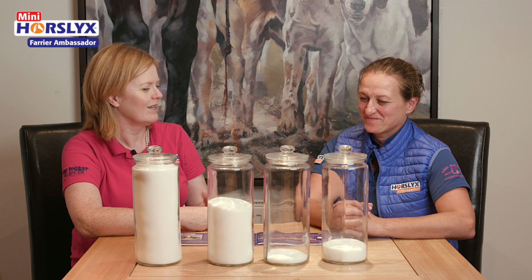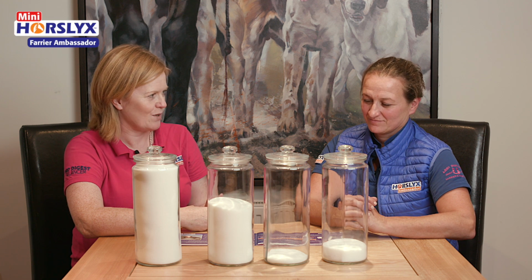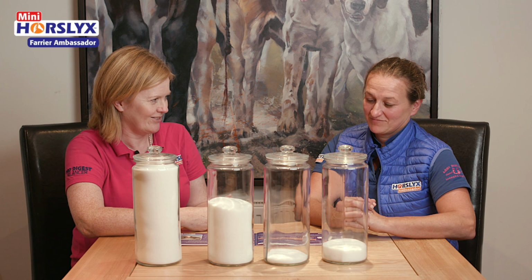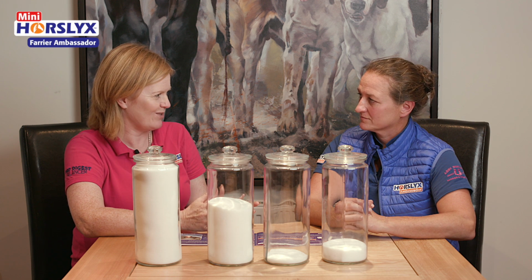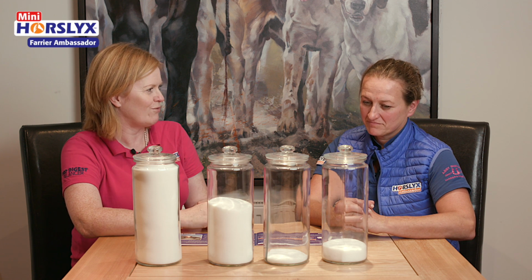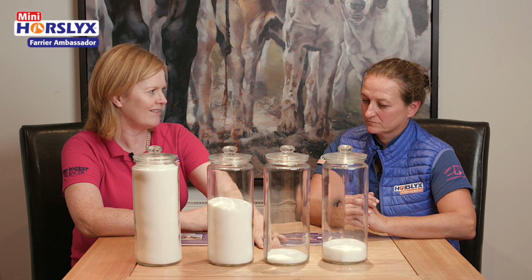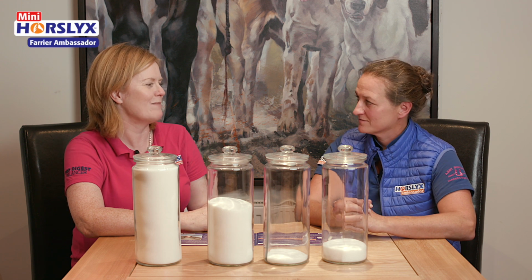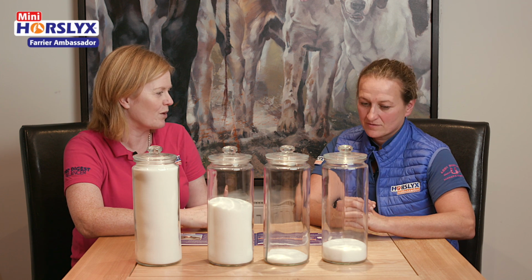So moving on, we'll go to the first jar on the left, 240 grams of sugar. And that's what you'd expect from a typical cool mix. A typical cool mix is 8% sugar. That's a fair amount of sugar. Because if you're feeding at the recommended amount to get all your vitamins and minerals, for a 500 kilogram horse, you'd feed 3 kilograms of your mix. And 240 grams of sugar is what you would get from there. That, in comparison to your Horslyx Balancer at 33% sugar, there's a really big difference. It's the total amount of food that goes in over the day, as opposed to the percentage of sugar that people should be worried about.